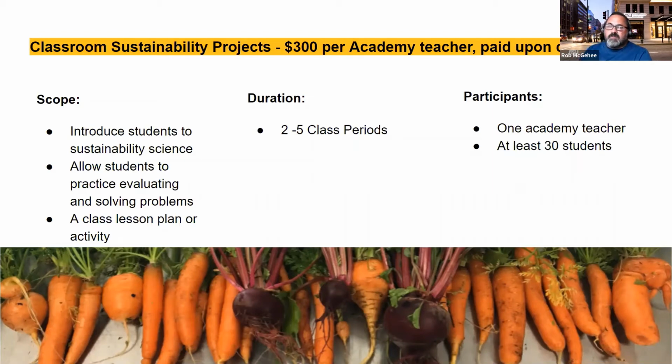And the scope here is to really just give students a cursory introduction to sustainability science, and allow them some time to practice evaluating and solving problems. And so the format for this is usually like a class lesson plan or activity. This can be something that you invent yourself, or it could be something that you get from another source that looks at, you know, food systems, water systems, waste, whatever it is that you want.